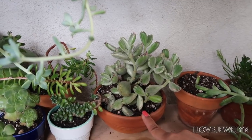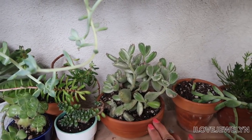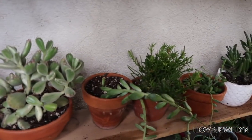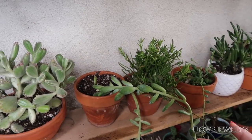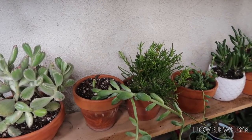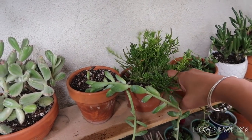I got this from the 99 cent store, variegated bear paw. Again, I try to not touch them. There's a lot of fallouts. I just place them here. And more leggy babies. I don't mind every here and there, so I try to not touch them. And then this got recently put here.